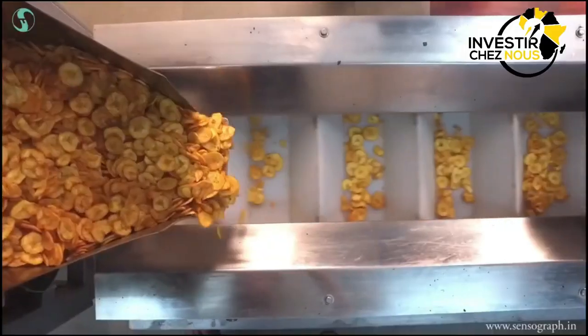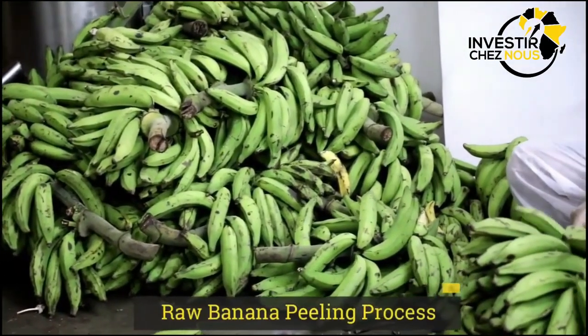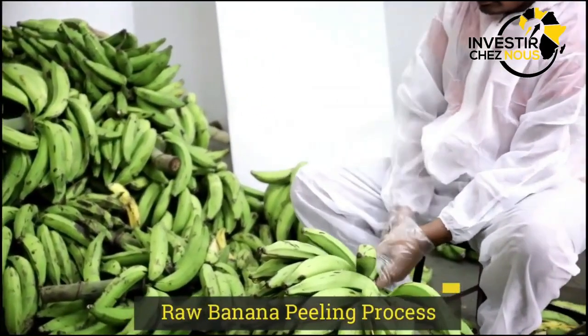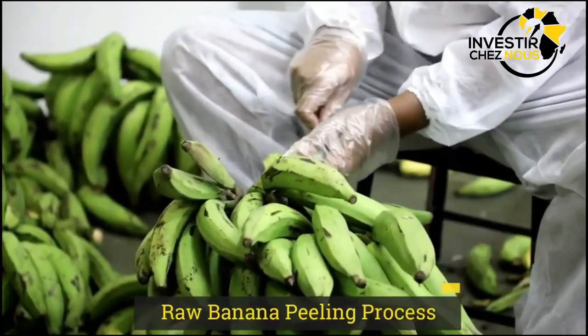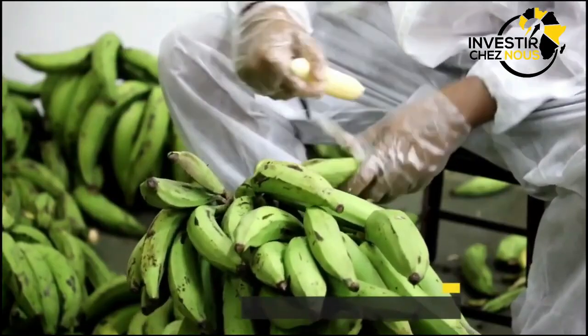Next, we'll talk about the basics of setting up your facility. An efficient facility helps maintain hygiene, safety, and workflow. Choose a spot close to plantain farms to reduce transport costs and maintain freshness. Consider space, water source, power, and storage for raw materials and finished products. Also consider food safety permits, health department regulations, and other certifications.